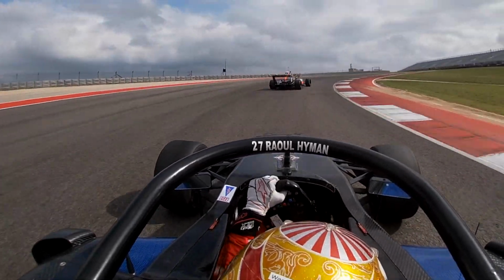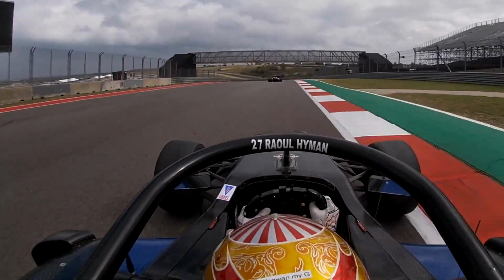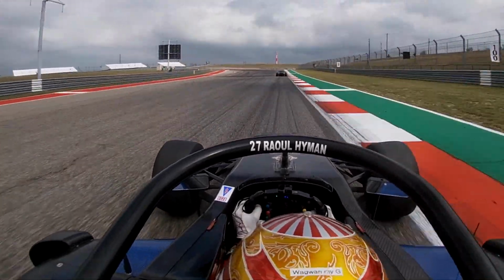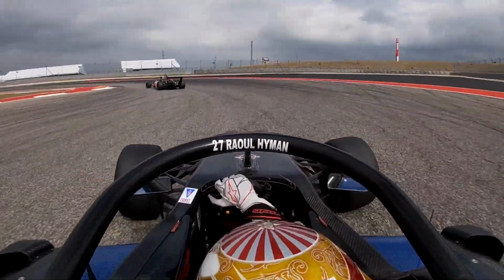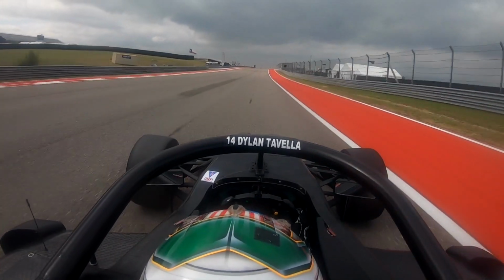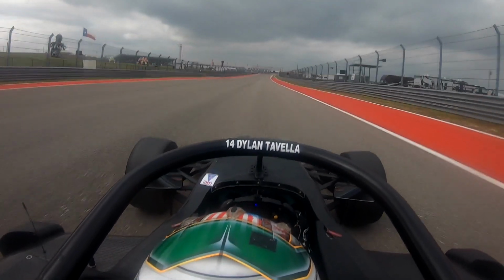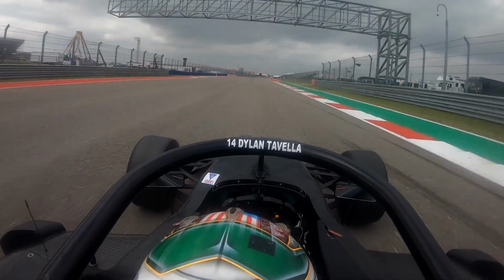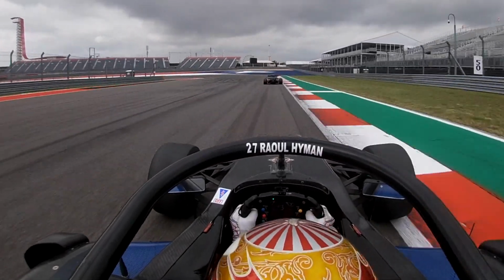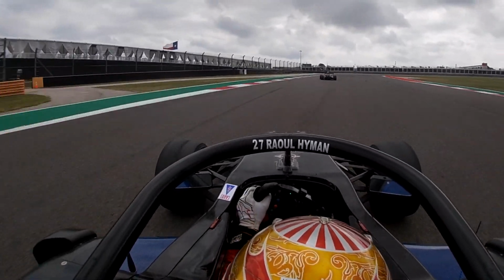For our championship leader, as he's having to catch the tail of that car as it works its way through that very demanding portion of the racetrack. Downshifting through the 6-speed gearbox. As we go back to the front with Dylan Tavella, our leader, just doing his best to hit his marks. Clip every apex. Maximize his exit speed, especially down these long straightaways, to maintain his advantage, trying to keep Hyman from getting close enough to mount a challenge.